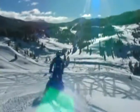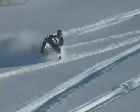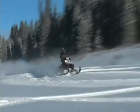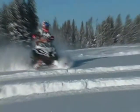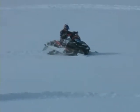There's a good physical component to it too. They get good exercise. We spend a lot of time standing up, working back and forth, and it's pretty strenuous by the end of the day, throwing around a 500-600-pound machine. And if you're out riding four-wheelers, you're eating dust all the time. On a snowmobile, you're not eating any dust. It's just a fun sport. It's a way to go out and work off your energy. If you've never done it, you're really missing out.